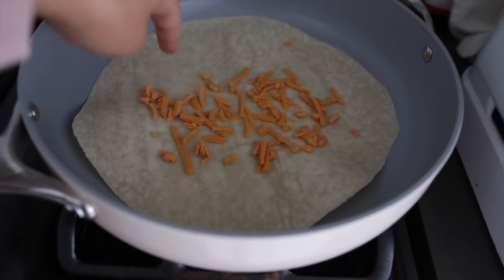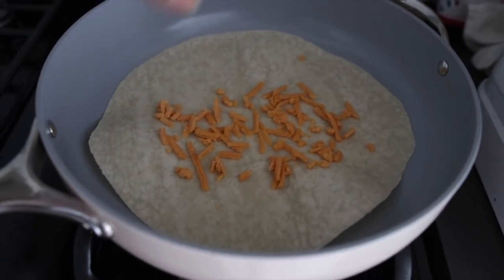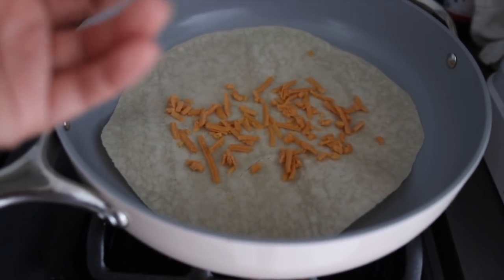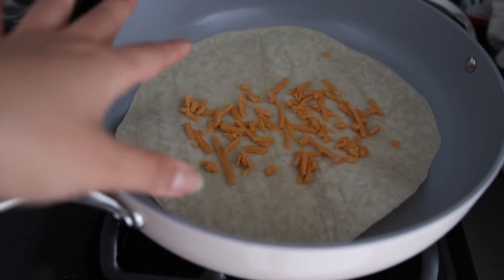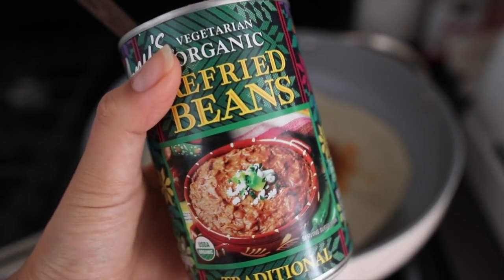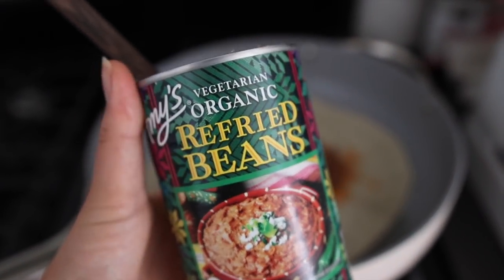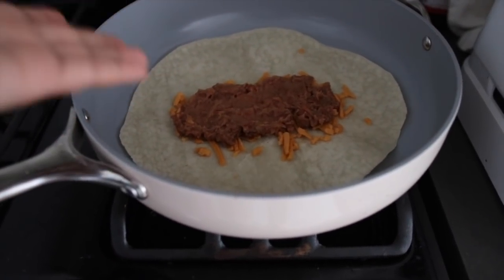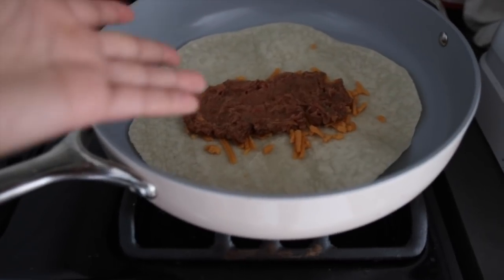I know this is kind of a small amount, but like I said earlier, I find this cheese to be super salty, so it's a lot for me, especially with the refried beans from the can. They're also salted, and so I just put a little bit, and we're gonna add the beans. Refried beans going on, and I just want to say, it says vegetarian, but it is vegan, so don't worry about that. Looking beautiful. Okay, I know it looks maybe not so beautiful, but it's delicious, okay?